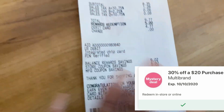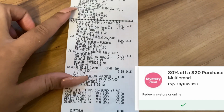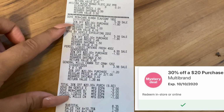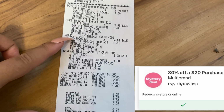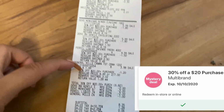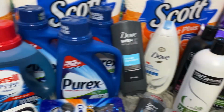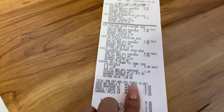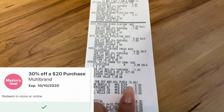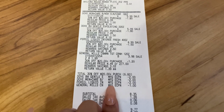And then our next one was 30% off $20, which includes I bought 2 Arizonas for the multibrand digital to attach, Dove men's body wash for $5.99, Dove women's body wash for $5.99, another Purcell because I had another $2 digital, and 2 of the General Mills cereals. So these right here, another Purcell, the body wash, and some Arizonas. So that 30% off $20 came off, so it took off $6.60. My $2 Dove digital came off, my $2 Purcell, my $1 General Mills.